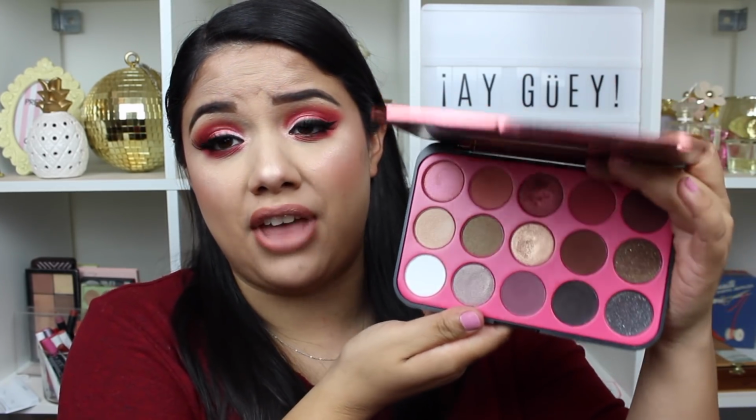Get these for cheaper. They have a couple of different versions of these palettes. There's 15 shades. You get a huge mirror. I'm not going to blind you with that, but this one definitely has those burgundies, more romantic colors. They have another one, maybe more on the bronzy side, neutrals, but I wanted to play with some color, and I was definitely shocked at how well these blended out.